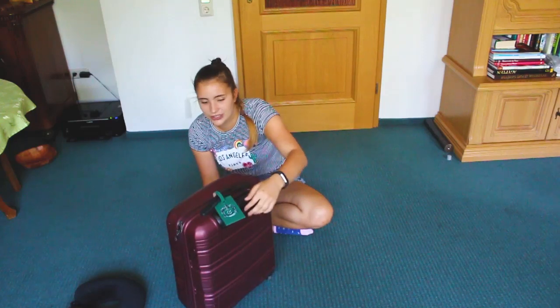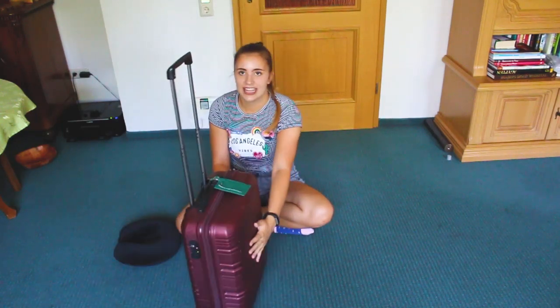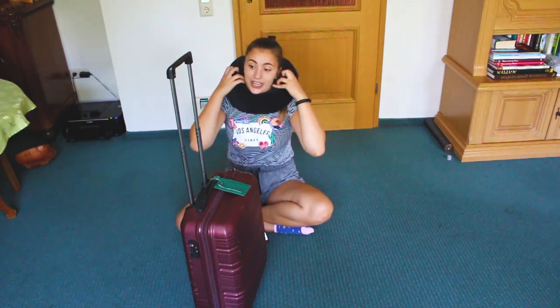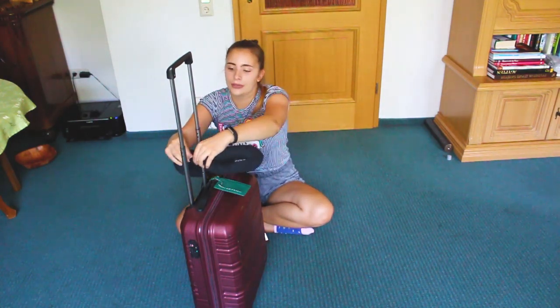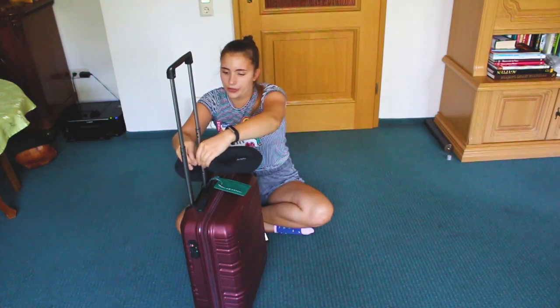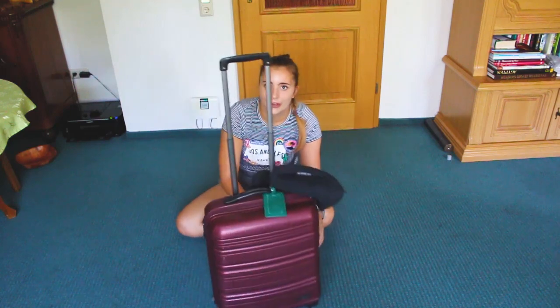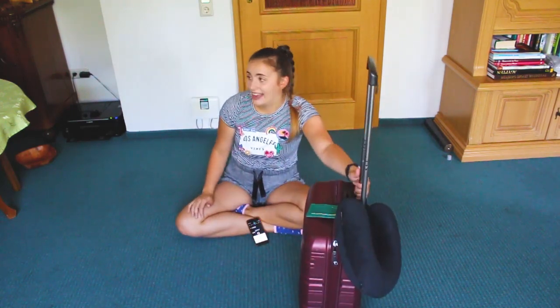So I have my little suitcase, obviously taking my little neck pillow, which is just perfect for the plane, and I can easily put that on here. And I'm also bringing another pillow, which I'll probably put in my suitcase though. So that is all I'm packing in here.